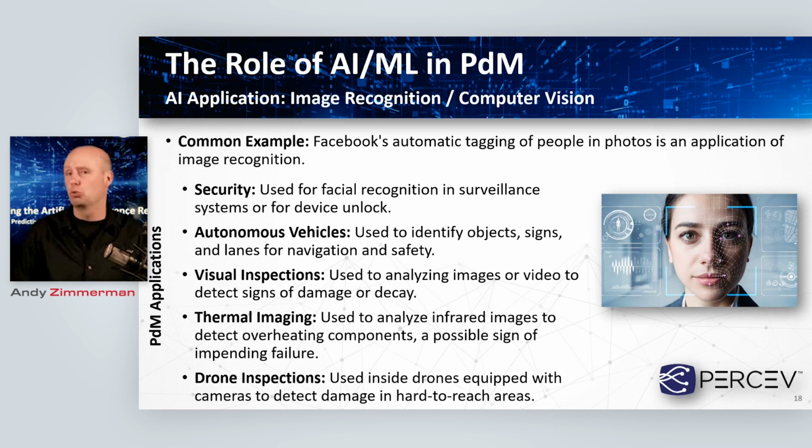Here we can put a drone, either a flying drone or potentially a robot that's ground-based, into potentially dangerous areas to do inspections for us and use the AI to automate some of that analysis of the imagery that's coming back from that drone.